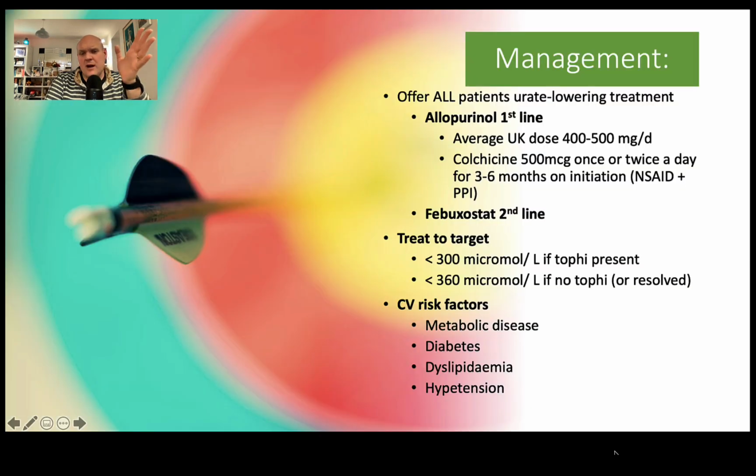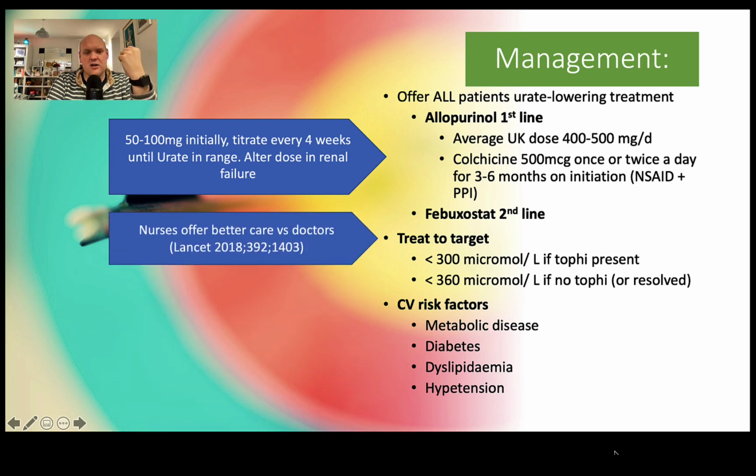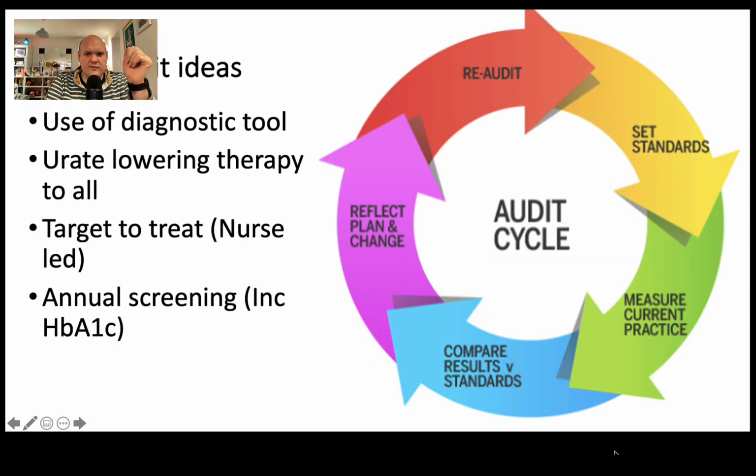And finally, the management, making sure that it's allopurinol for all, and that was the big take-home point, and also with titrating doses, highlighting again, as previously discussed, nurses being better than doctors, and also touching on some interesting points from the article itself. And finally, just some useful information.